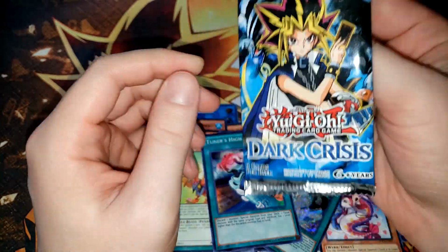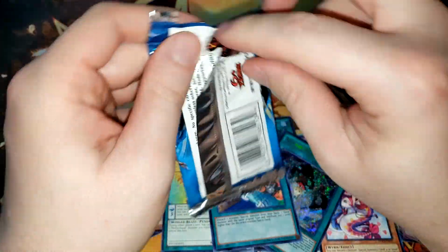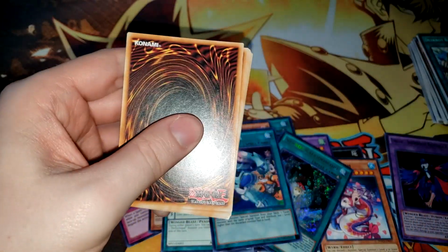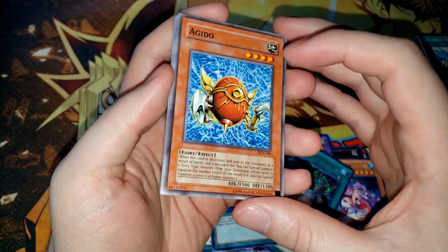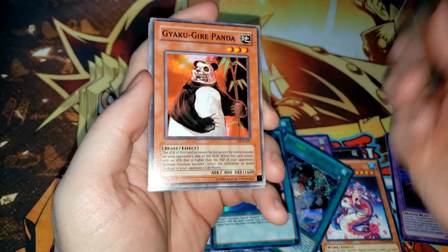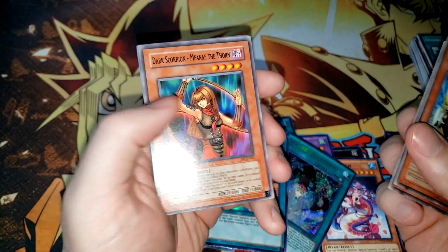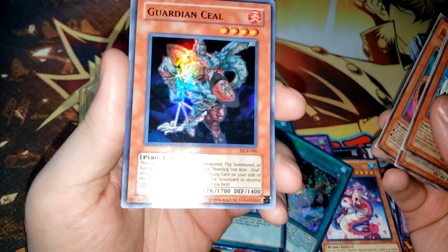Anyway, the last pack here, Dark Crisis. Go through here. Not Invasion of Chaos. I think that's the one that people want to pull the most out of these things. It's just Invasion of Chaos, but this one will make do. We have that thing. We have the, gosh, card names are hard to pronounce. We got a Dark Scorpion here, nice card. And, oh my gosh, we pulled an Ultra.